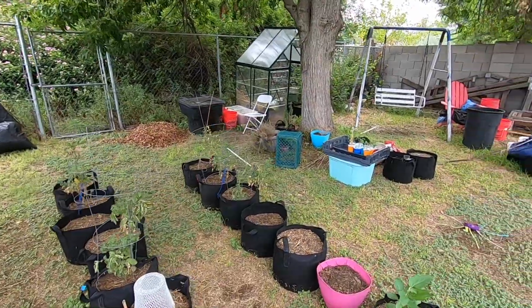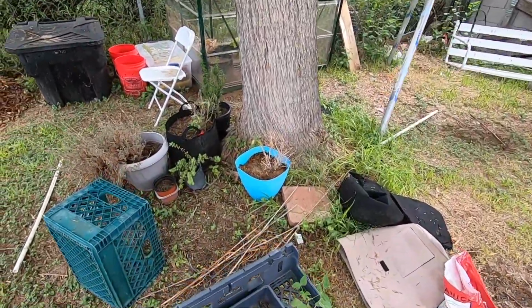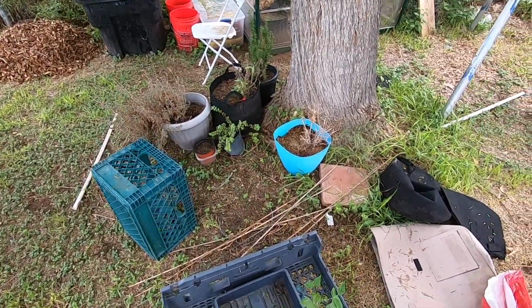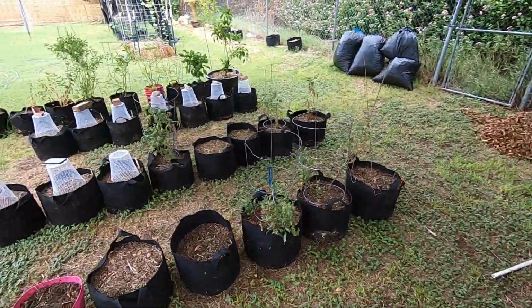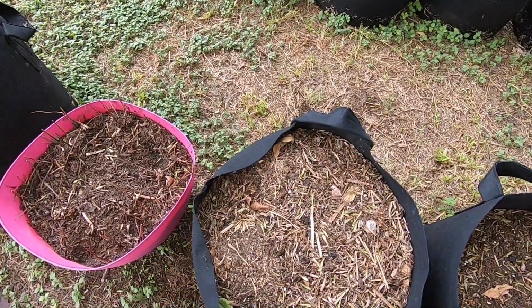So it's really a win-win for me. Now I definitely want to get, this is a sweetheart cherry and, I can't remember what kind of pepper it is. I think it's a sweet pepper too, but I want to get these planted today.